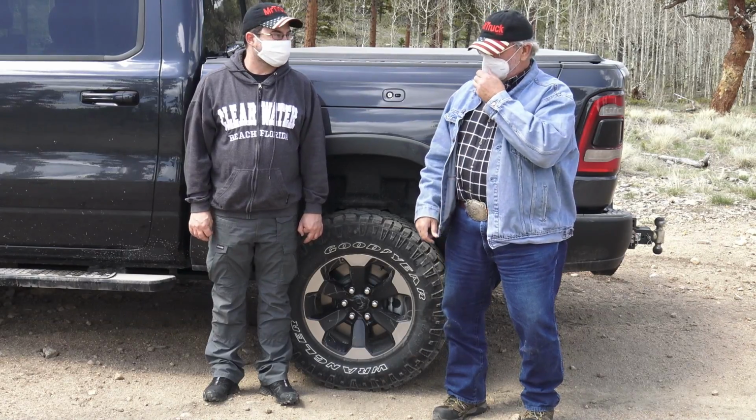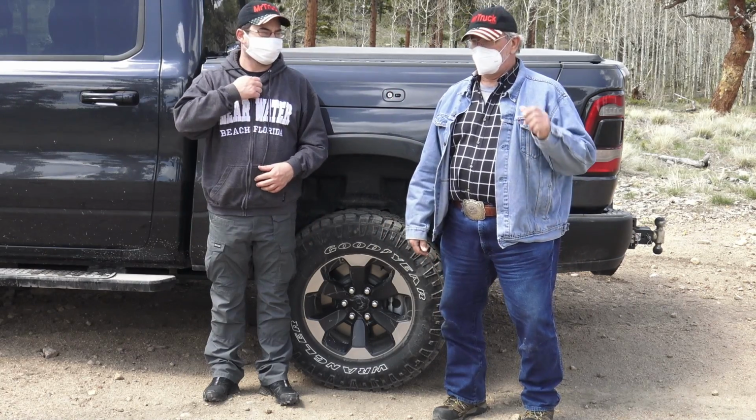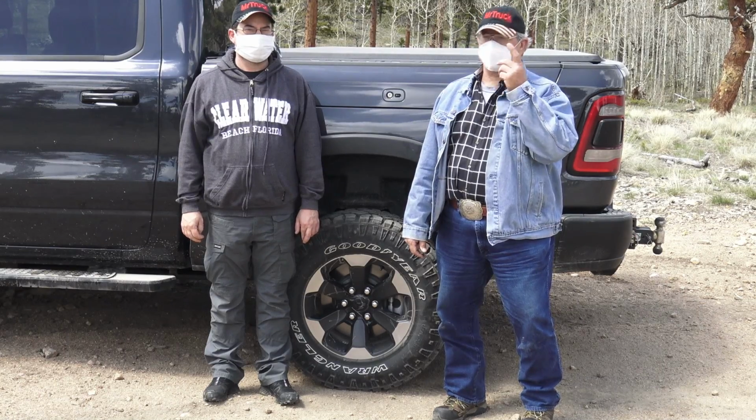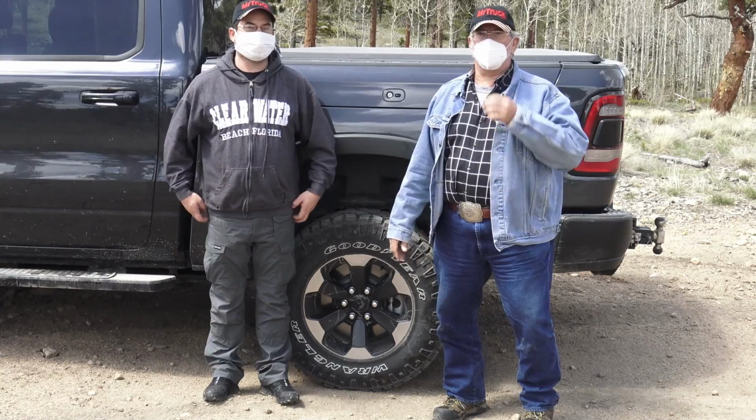Well, we're up here at Bunt School playing with this new Ram 2020 with a diesel. This is a Ram Rebel with a 3-liter V6 diesel on an 8-speed. My son and I were up here. Look, we got matching hats today.